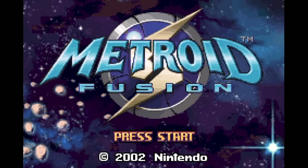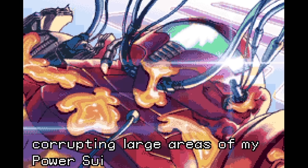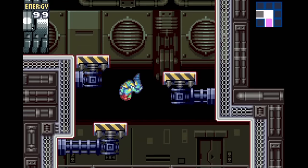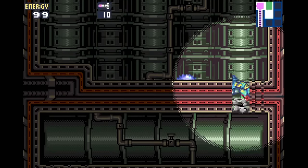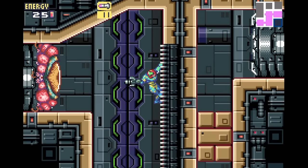Metroid 4 showed up on the Game Boy Advance as Metroid Fusion. Samus has been infected with something called X, and cells from a Metroid saved her, and now she's all messed up and yada yada yada. All you need to know is that it's Metroid. I would say that this is a Metroidvania, but it's not. It's just Metroid. No Vania here. Except for that part where you have to kill Dracula. It's a really fun game full of exploration.